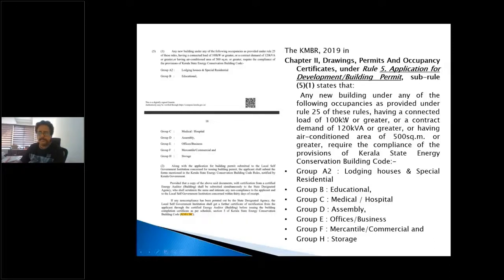just like ECBC, the scope of the Kerala state ECBC means that you have to have a connected load of 100 kilowatt or greater, or a contract demand of 120 kVA or greater, or having air conditioned area of 500 square meter or greater. So apart from these two requirements, a separate requirement is there under the KMBR that says if your air conditioning space exceeds 500 square meter or greater, it requires compliance with the provisions of the Kerala State Energy Conservation Building Code. So that means it's not just these two. There is an additional requirement that if you have air conditioned space above 500 square meter also, you will fall within the applicability of the Kerala state ECBC code, right?